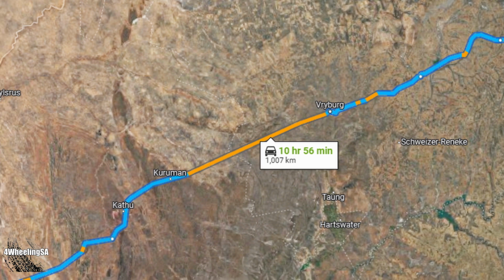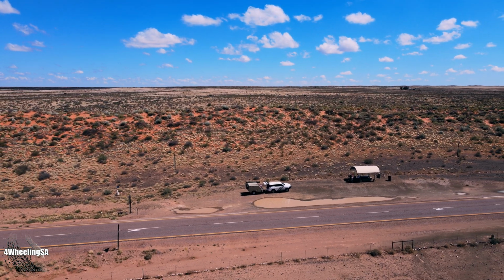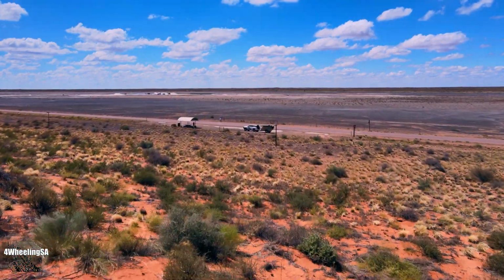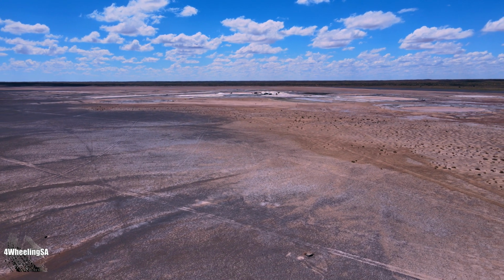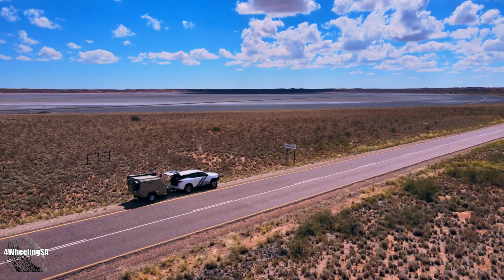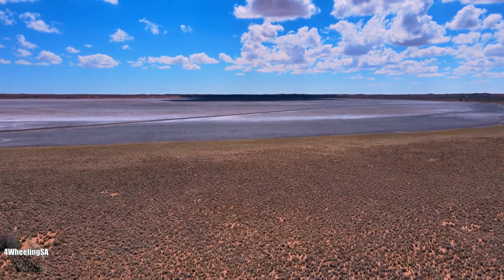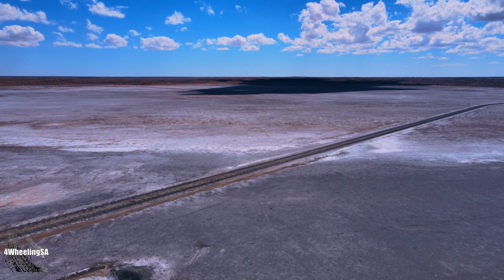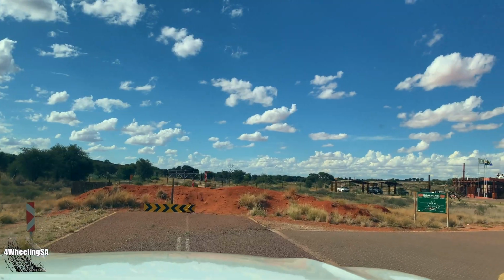Welcome to our journey to and through the Kgalagadi. As we travel to the Kalahari, we pass through some breathtaking landscapes, including some spectacular salt pans before we reach the park itself. The views over these pans are just amazing. We were soon on the last bit of tar road as we approached the entrance of the park.